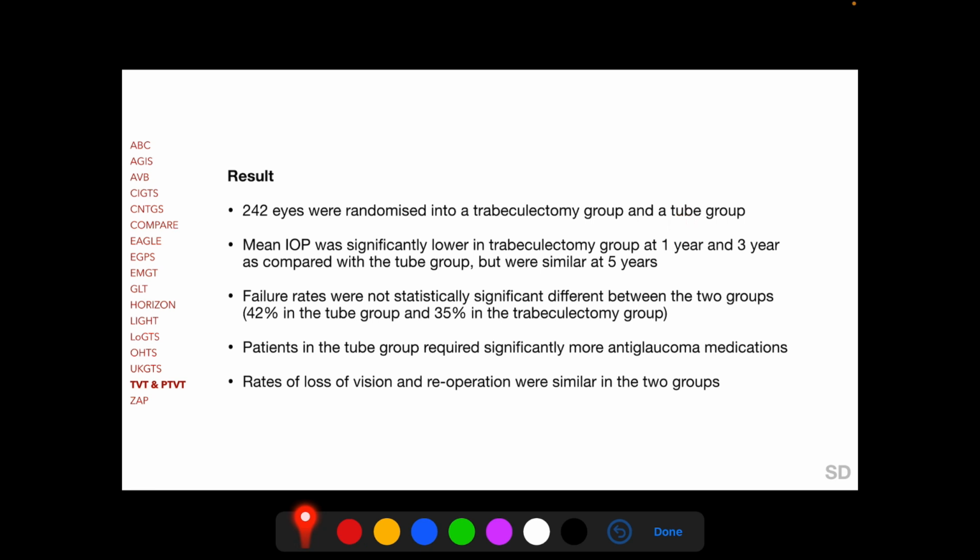The PTVT study found that mean intraocular pressure was significantly lower in the trabeculectomy group as compared with the tube shunt group at 1 year and 3 years of follow-up, but the mean IOP were similar in the two groups at 5 years of follow-up.